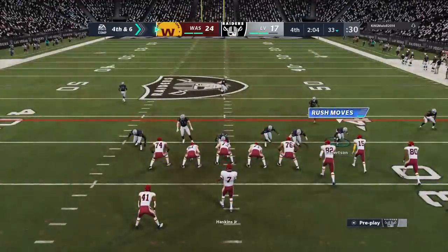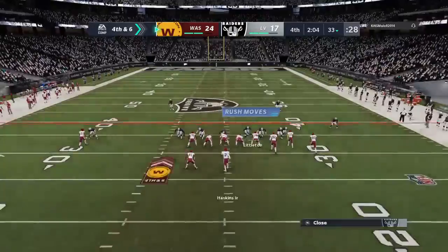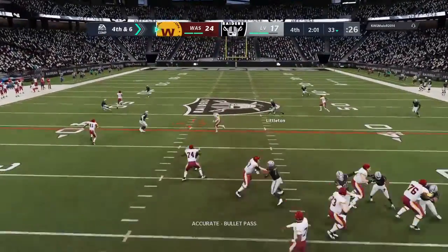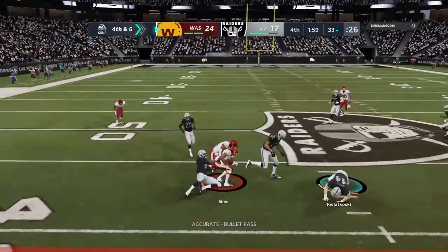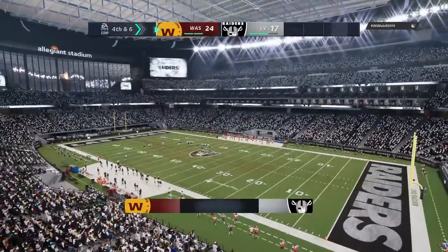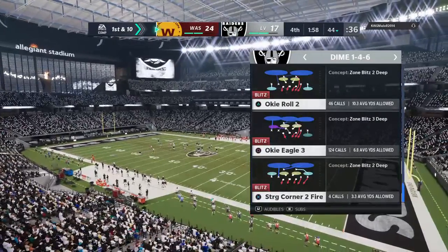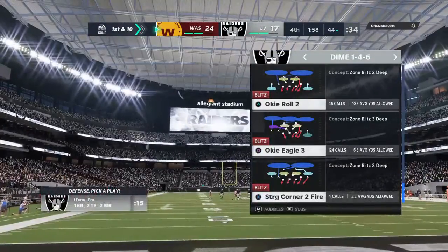And here's a big one now, trying to hold this lead. They're going to go for it here on 4th down. They'll try and throw forward with Haskins. Open man is Sims. He's got it. And they'll get it up just short of the 45 at the 44.